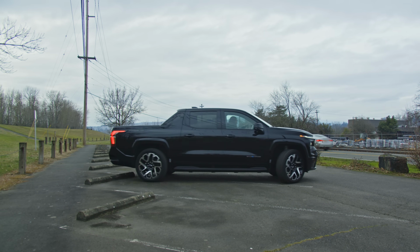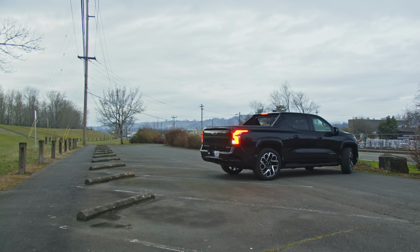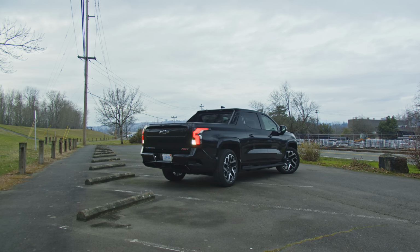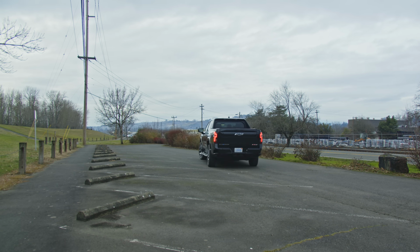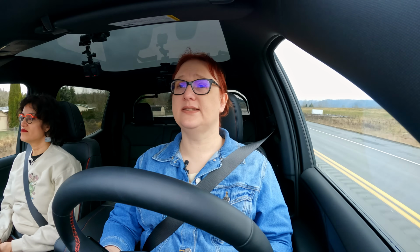Well, that makes a lot of sense, because if you're a fleet customer who's actually using this as a working vehicle, then you want things that, if they get damaged, you can replace really cheaply. And a lot of these big fleet operators have their own mechanics who take care of maintaining the fleet.